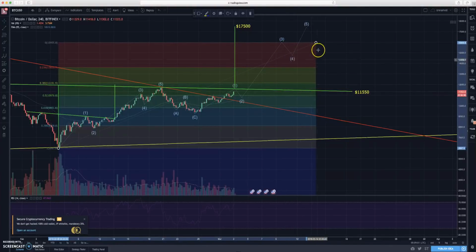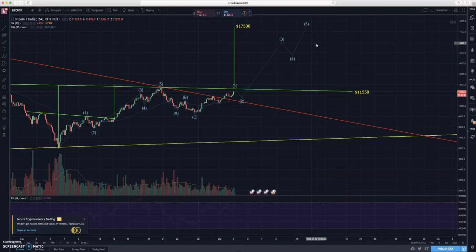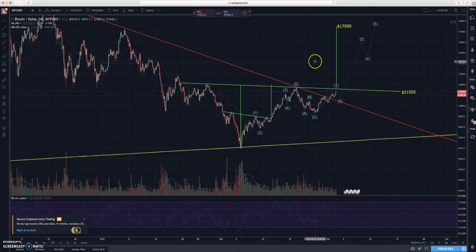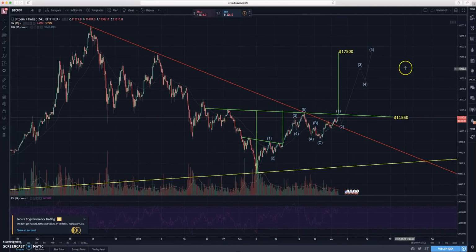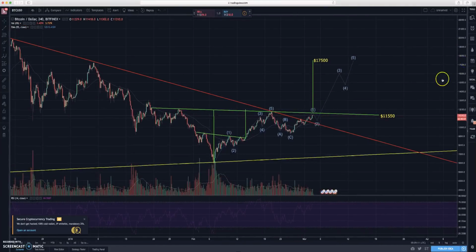So that's my analysis. Whether it's perfect, whether it's bulletproof, that's for you guys to decide. But I'm by no means a professional at this. This is just what I'm seeing on this screen at this time.